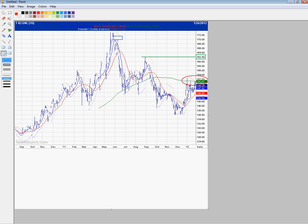and we've got a rising 10-day moving average coming up here and a rising 30-day moving average. So my indications are that we are starting to look a little more bullish. If we can break through this resistance here at 150, then our first target would be the previous high here at 162, and then we're looking at a gap fill back up here at 170.